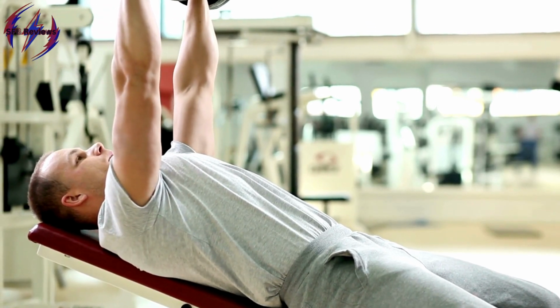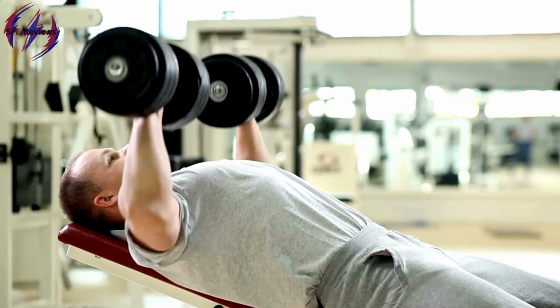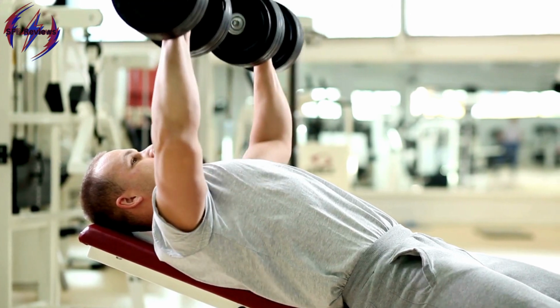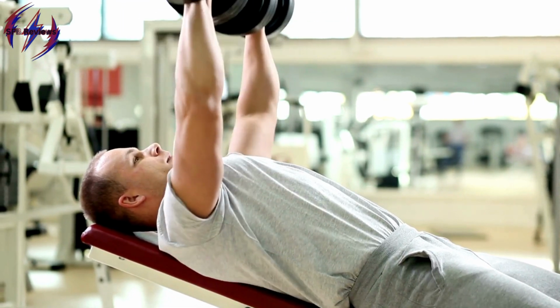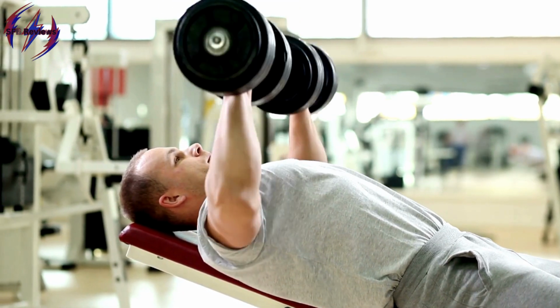So yeah, there's not much on that one. The bench press was obvious. The cable crossover is basically a low chest fly, a low angled chest fly. And a pullover, not necessarily known to be a chest exercise.